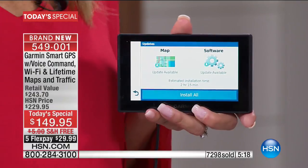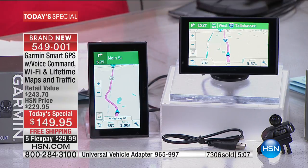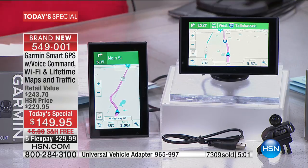So now it's free, it's easy, and it's only in this model. We've never done this in the 9 years that I've been offering you the Garmin GPS. Now you've got those Wi-Fi updates, and that's going to save you time and money. That feature alone is a great reason to upgrade. Absolutely, and right now we have so many of you trying to get through. We're in a little bit of a hold situation. Please be patient. This is worth waiting for.